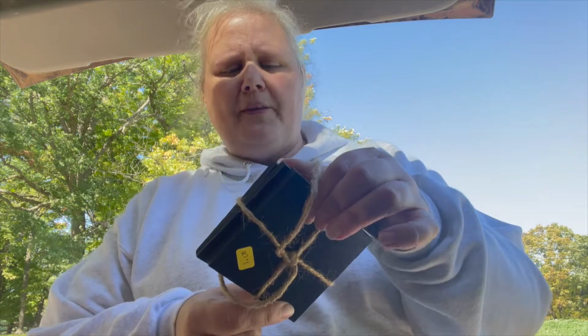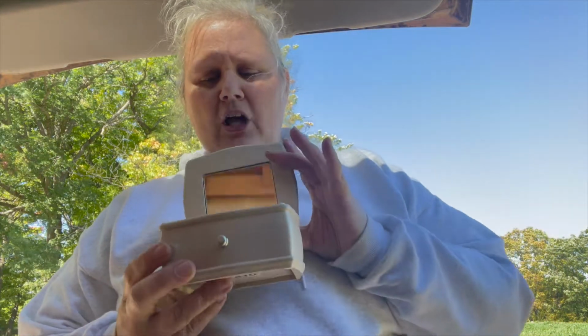All right, I got 4 coasters that are like the chalkboard from Hobby Lobby. I paid $1 for the 4 of them. Some little feet, 50 cents. And at that same yard sale, I got a little jewelry box. That was $1. The felt is beautiful.